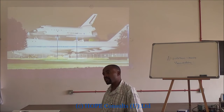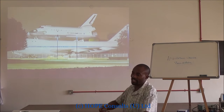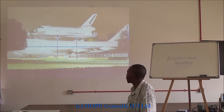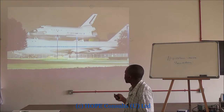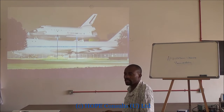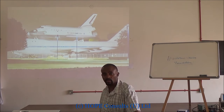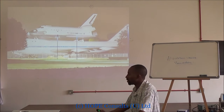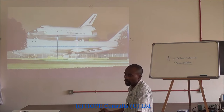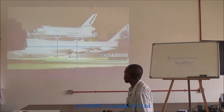When it lands back at the airport, it cannot fly here on Earth and start flying around, moving from place to place. So what they do, they put it on this giant plane to be transported to other places. Most especially when they were transporting some of them to, I think, Kennedy Space Center, for either keeping, repair or exhibition, they use this kind of plane transport.